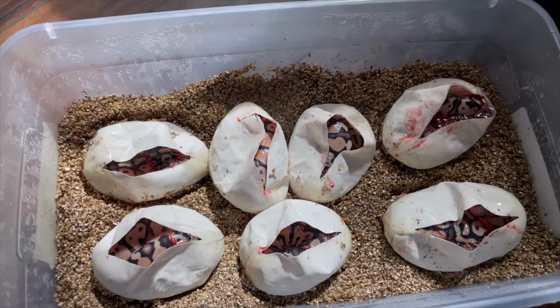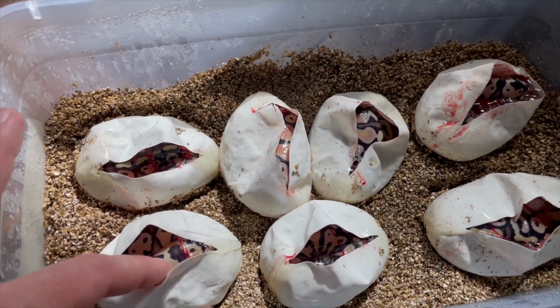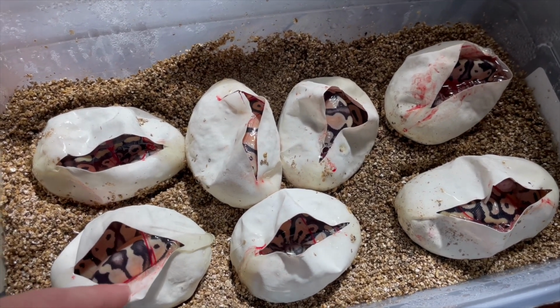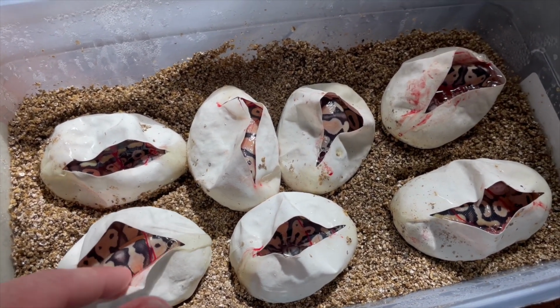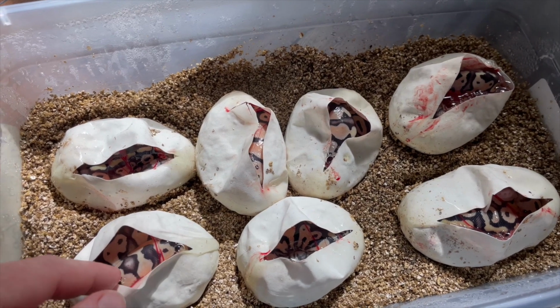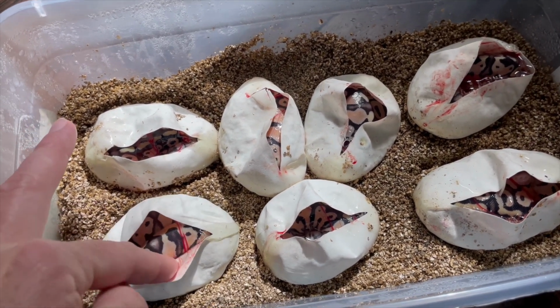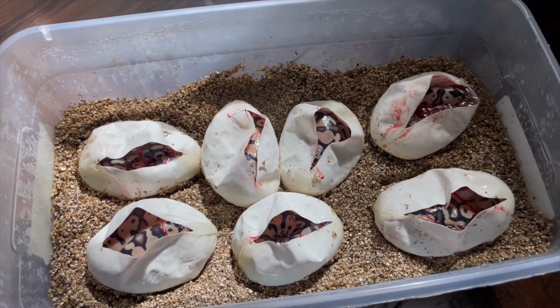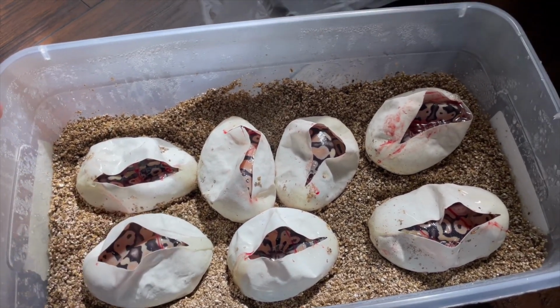But the most we could hope out of this is hopefully some Trojan females that we can hold back for future projects. And then again, they will be possible het ghost and possible het hypo, or not het ghost, sorry, het desert ghost, possible het hypo. So that'll be awesome for the future. Now we're gonna go ahead and get these guys and gals back in the incubator.